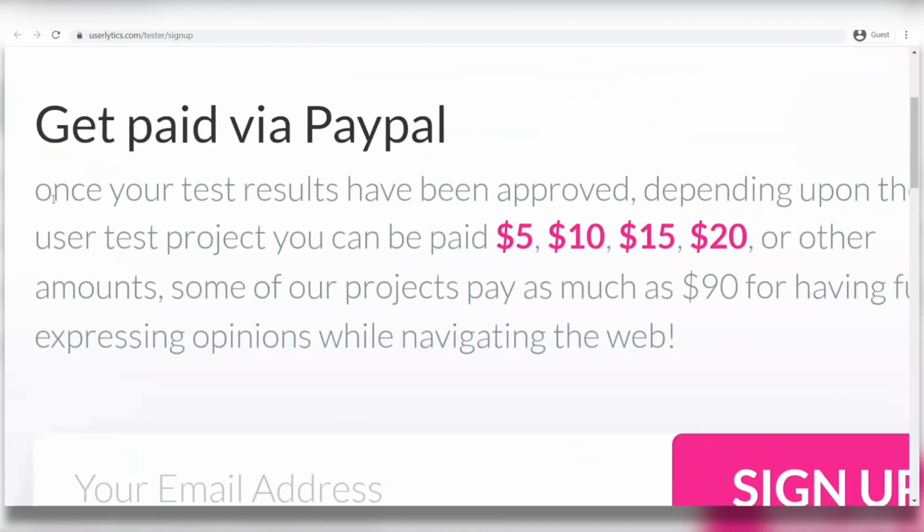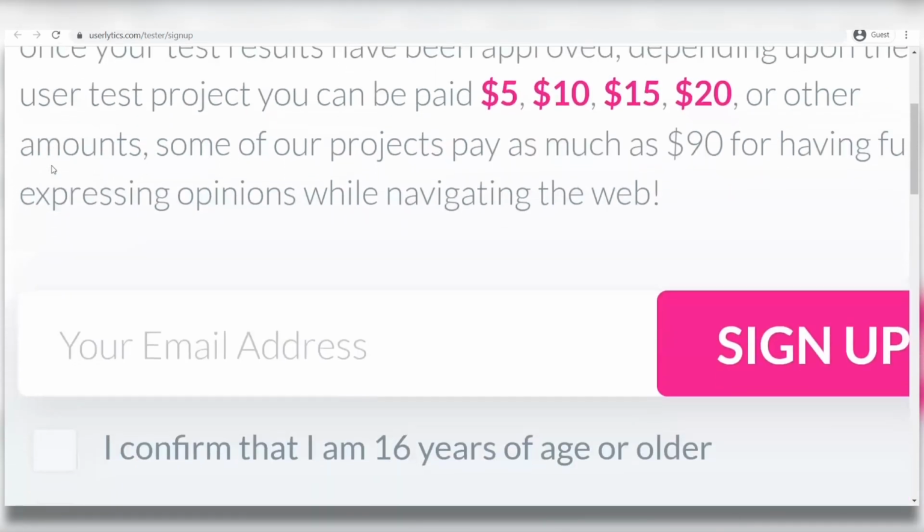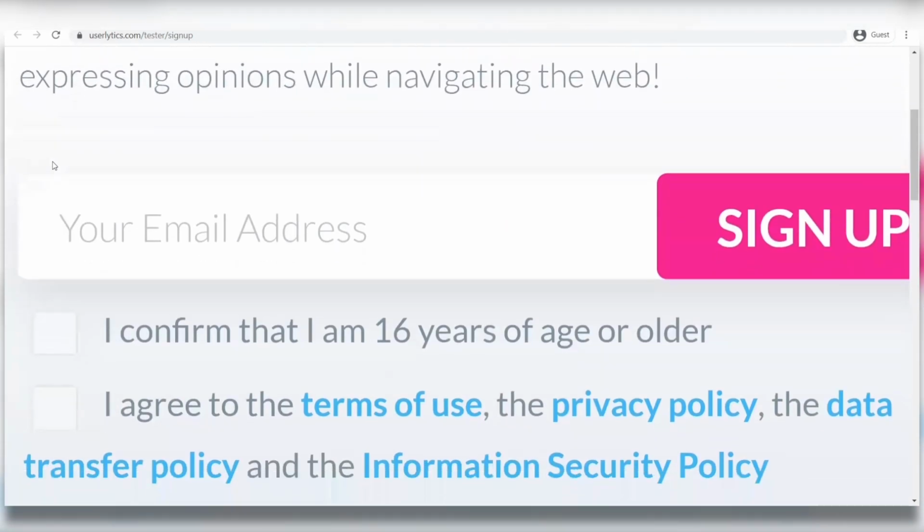So as soon as your test results have been approved, and depending on the user test project, you can get paid $5, $10, $15, or $20, or other amounts. Now, some of the projects, they pay you as much as $90. Imagine $90 for a review that's going to take you less than 2 minutes. Now, that is just incredible, and you can obviously make a lot of money this way.